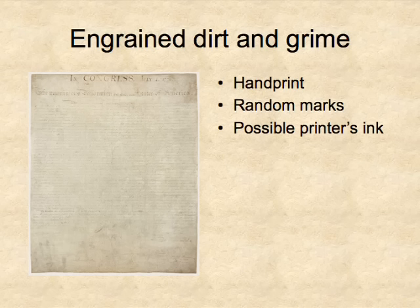Attempts to remove or clean it would likely be unsuccessful, given its age, the overall condition of the parchment, and the dirt in the surrounding area. Thus, we chose not to remove or to minimize the handprint or other random intimations of fingerprints and marks, some of which appear to be in printer's ink. The latter may be artifacts of past initiatives to create facsimiles of the document.